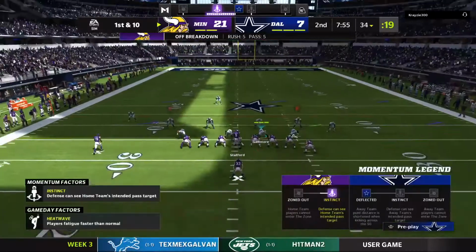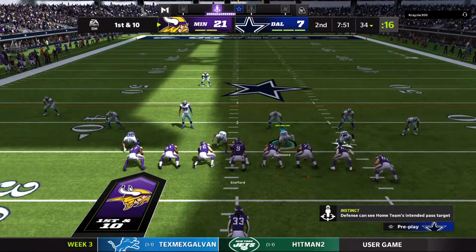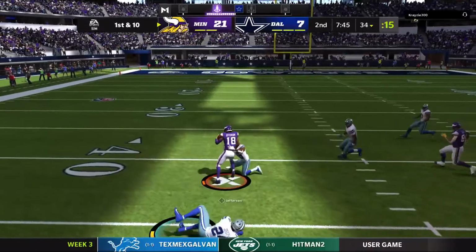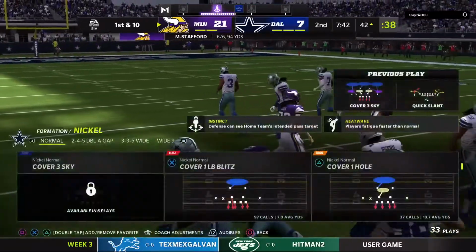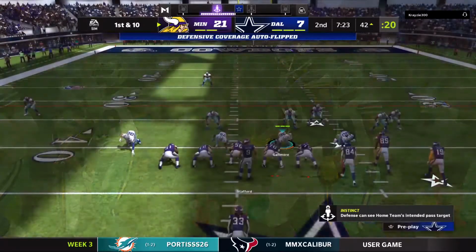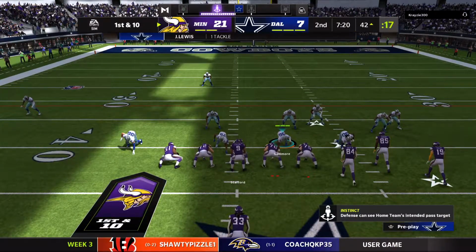From the 34 now, here's 1st and 10. Throwing is Stafford. That's complete to Justin Jefferson. And he'll have it past midfield almost to the 40 before being taken down. 24 yards the gain there, another 1st down as well. Back-to-back good plays have him on the move on 1st down.